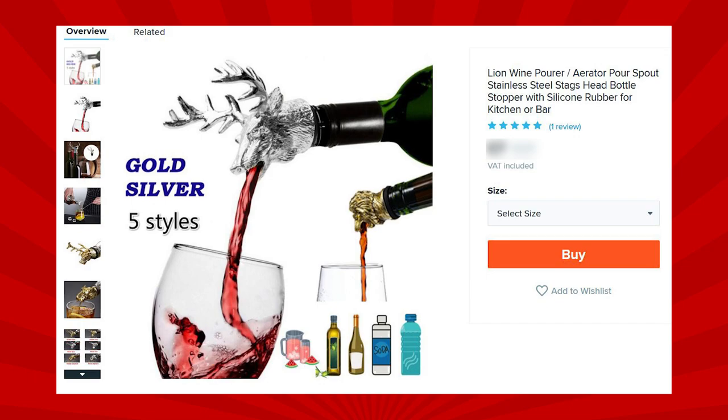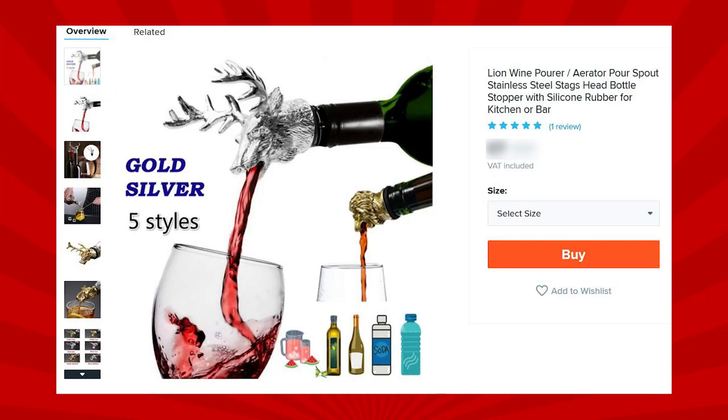Lion wine pourer, aerator, pour spout, stainless steel, stag head, bottle stopper with silicone rubber for kitchen or bar. So it's one of the things you put on the top of wine and then you can make it look like he's bleeding out of his mouth. Kind of satanic. You just punch the bottle in the stomach. It doesn't help that it's red. It just gives a really bad impression. This is real Lord Greystoke crap.